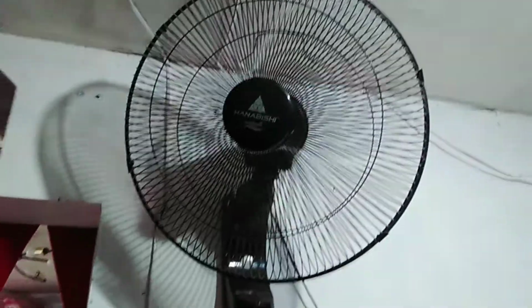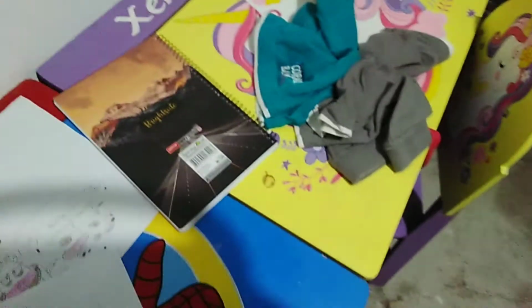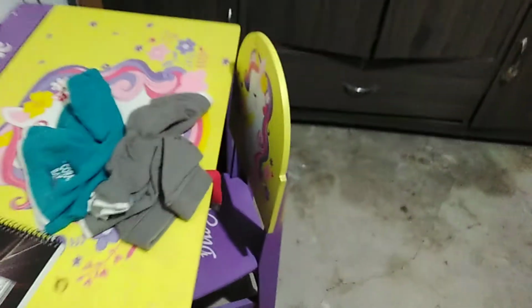So I'm going to be exploring the bedroom. And so here's our bedroom. We have this little fan up here. We have two tables, which actually has a light on it. Yeah, this light is on. We have crayons. We have some notebooks, jackets, and other more. And this is our cabinet.